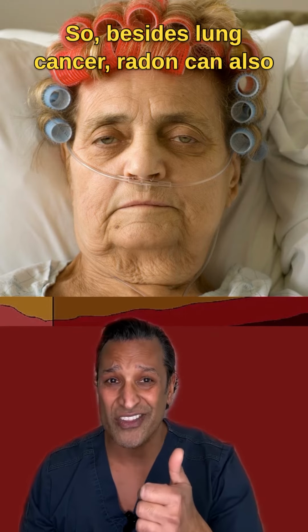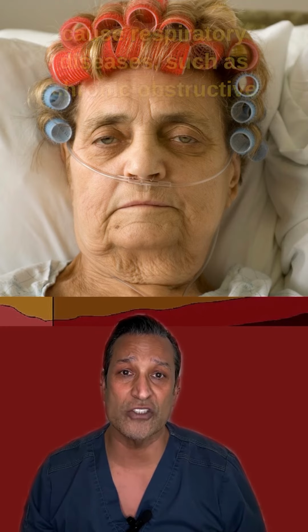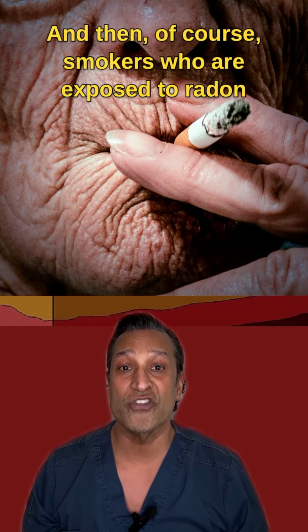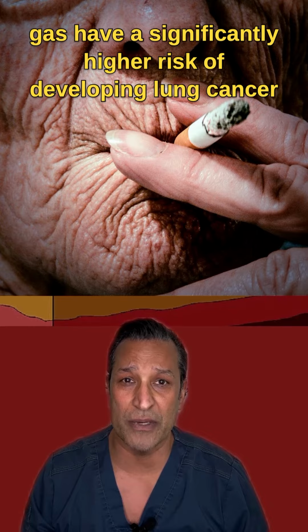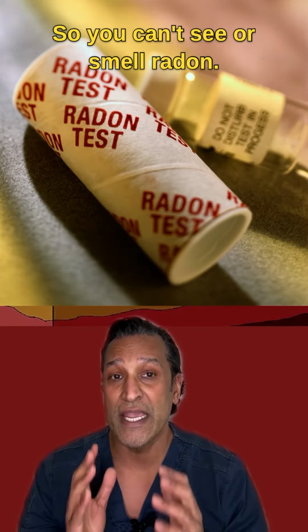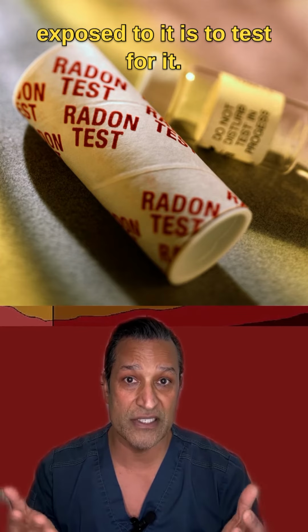So besides lung cancer, radon can also cause respiratory diseases such as chronic obstructive pulmonary disease, or COPD, and emphysema. And then, of course, smokers who are exposed to radon gas have a significantly higher risk of developing lung cancer than non-smokers who are exposed to radon. So you can't see or smell radon. So the only way to know if you're being exposed to it is to test for it.